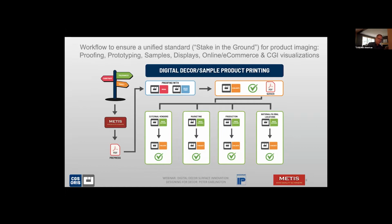Yeah, so whether it's image capture, file creation, setting a production standard, working with supply chain partners, including your marketing imagery supply chain, it's all about communicating that image accurately across each of those processes. So that's the big context of these events.